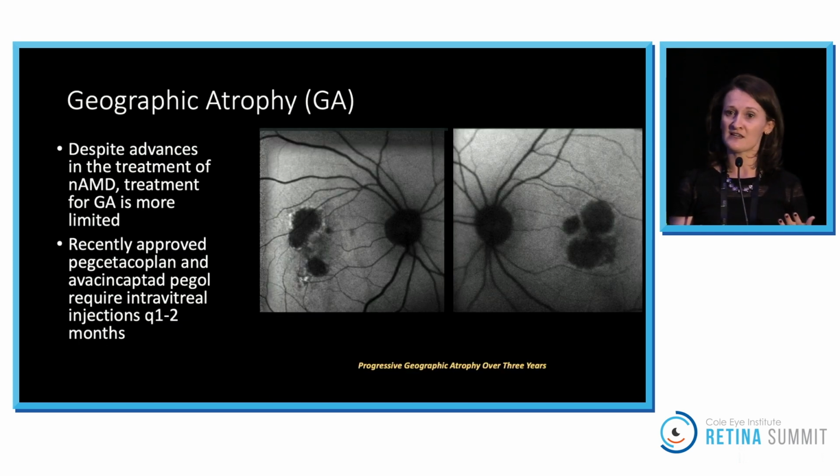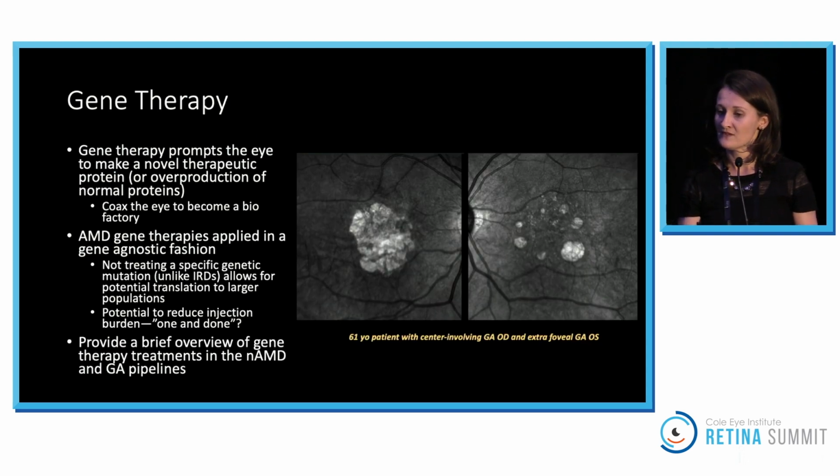Similarly, in the area of GA, we're so fortunate to have treatment now available, but the treatment that's available still requires patients to get injections every month or two. Gene therapy, I think, provides an interesting innovation as a way to address this. It prompts the eye to make a novel therapeutic protein or overexpress normal proteins, coaxing the eye to become a biofactory.